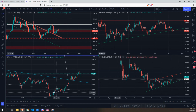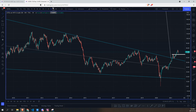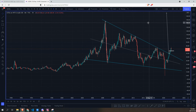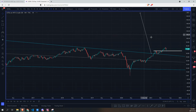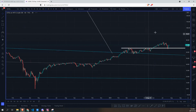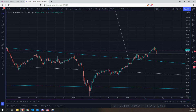Something that is interesting that I'm looking at more is going to be oil. If we take a really zoomed out look at oil, we see that it's a major wedge, absolutely monstrous, but it's extremely well respected, and we just broke out of it. So my outlook for oil is very bullish in the long term. In the short term, obviously things can change, but in the long term, I do expect oil to be continuing its push to the upside. It makes sense.